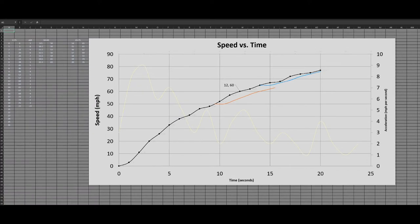I took the difference between each point, so the slope of the line, and plotted that on this yellow line to represent acceleration on the second axis. And you can see as your time goes on or your speed increases, the acceleration rolls off. And that's what people are saying when they say after about 50 miles an hour, you put your foot down and there's nothing there. It's not nothing, but it's probably not going to compare to the V6.